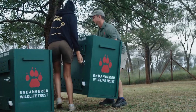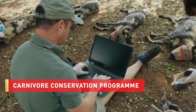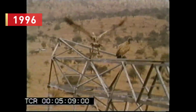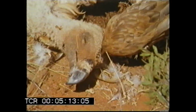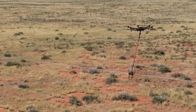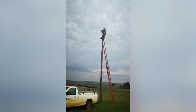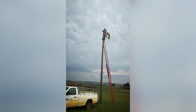During the 90s, we established a number of programs we still run today, including the Carnivore Conservation Program and the Wildlife and Energy Program, founded in 1996 as a strategic partnership with Eskom to address the impact of electrical infrastructure on wildlife. Through innovative techniques and adaptive management, South Africa is now a world leader in managing the impacts of electrical infrastructure on species such as vultures, cranes, flamingos, and bustards.